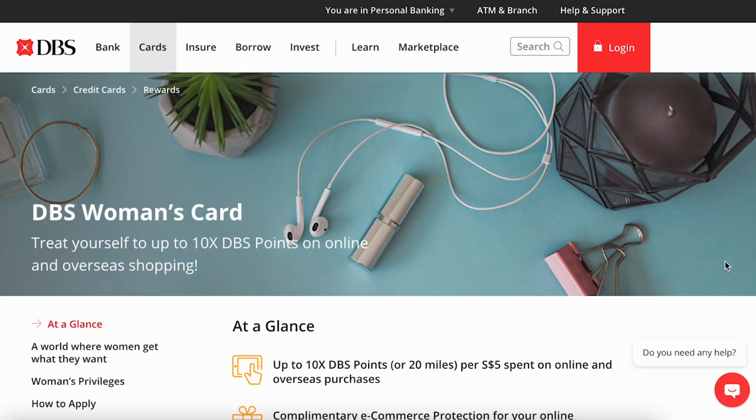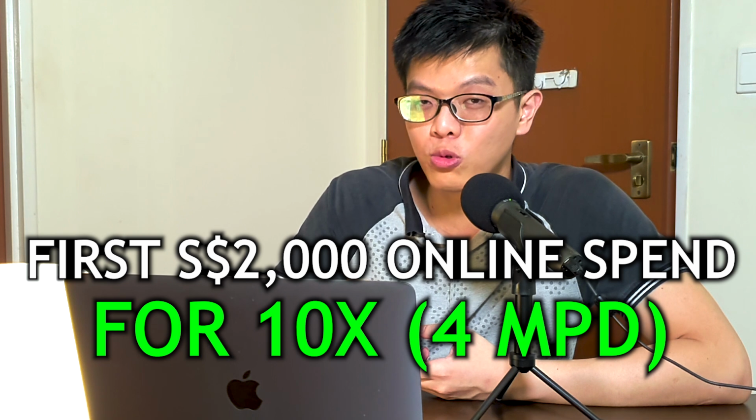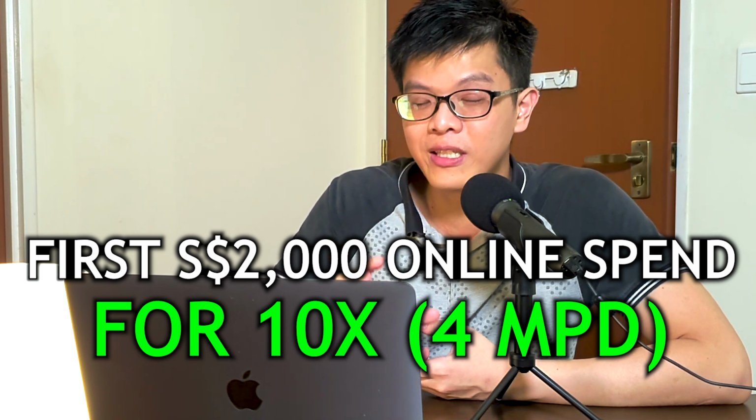And this card gives you 10x DBS points or 20 miles per $5 spent. So they go in like $5 blocks, right? So if you take 20 miles per $5 spent, that's equivalent to 4 miles per dollar, like the HSBC Revolution Visa. Also, this card has a higher monthly spend limit, right? You could spend up to $2,000 and they will all earn the 10x bonus points. So that's like double the usual limit of the HSBC Revolution Visa.